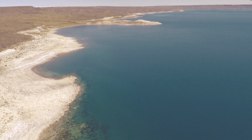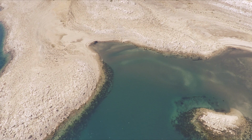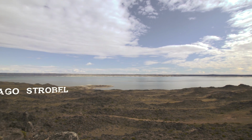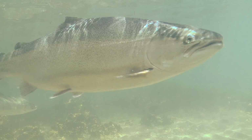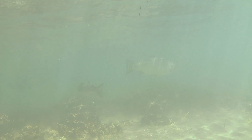Lago Strobel is nestled in a grim and desolate alpine plateau at the foothills of the Andes, in the deep south of Argentinian Patagonia. Amongst fly fishers, this has become a place of legend. A lake capable of producing trout of such unbelievable proportions that it's earned the nickname Jurassic Lake.